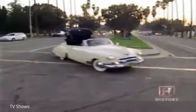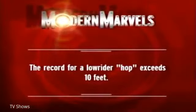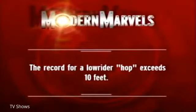Lowriders made big and slow the way to go. But a new generation has given custom cars the strangest spin of all. The record for a lowrider hop exceeds 10 feet.